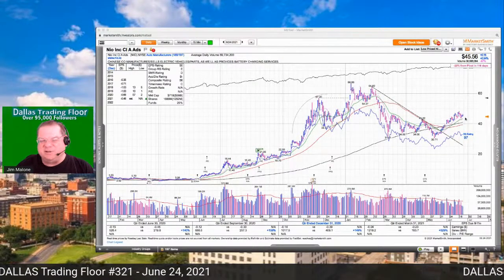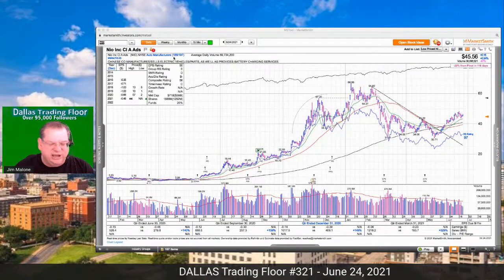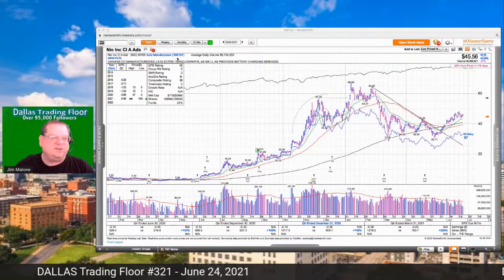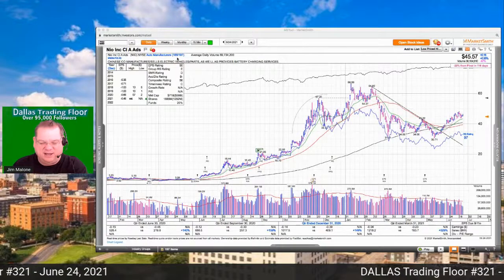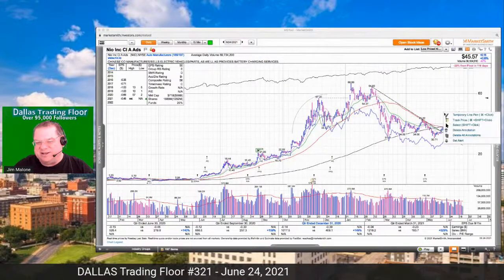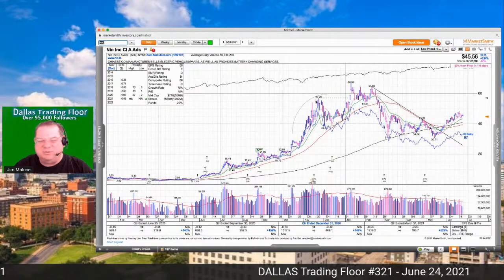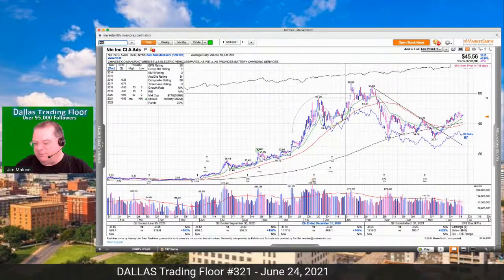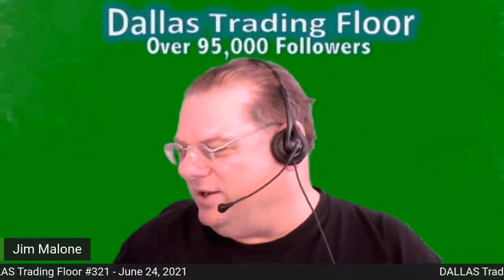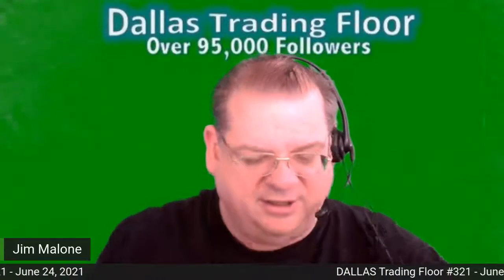NIO is definitely reversed. It looks like it potentially could break out. I still think that this group is weak. I'm looking more towards Tesla rather than this one. This is sort of the Chinese Tesla, and I think that might be a better bet than this one. I do think that it's still gathering strength. I want to see it move higher. I really want to see it move up to about this 57 level before I'm going to buy it. So that's my take on NIO. It's on my watch list. I'm getting ready, but I'm not a buyer yet, based on the things that I'm seeing with this. So I want to take a wait and see attitude on NIO.